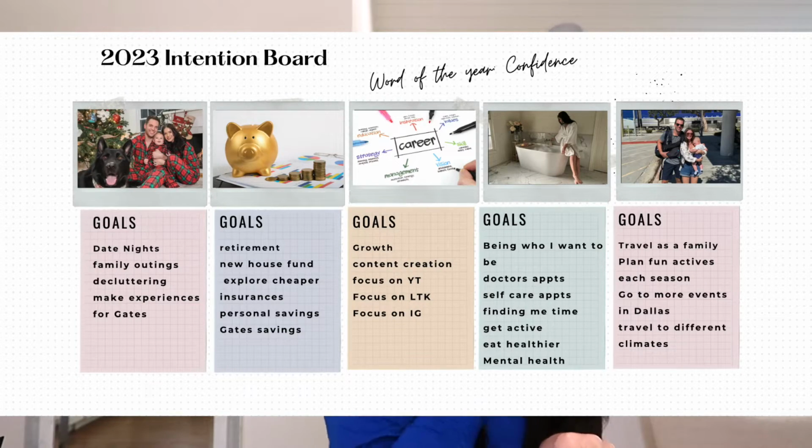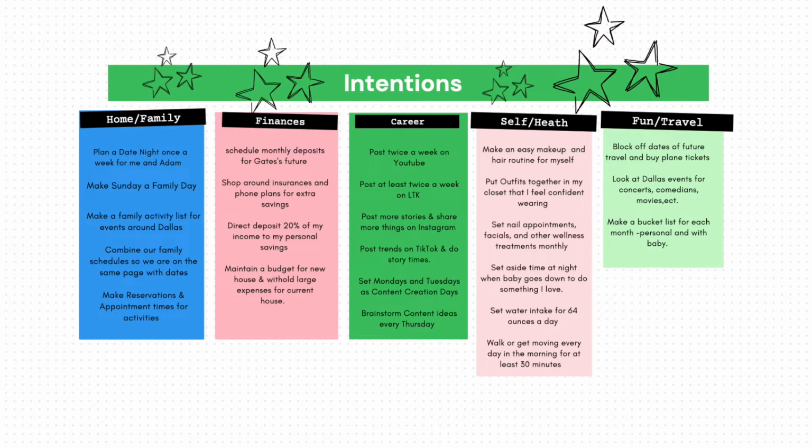These are my big goals of this year, my overarching categories, my theme. Then here are my ways that I am going to execute those goals. And then after I created this list, I put it all in my planner for the year to come. So I have actual dates set for each goal that I want to accomplish.